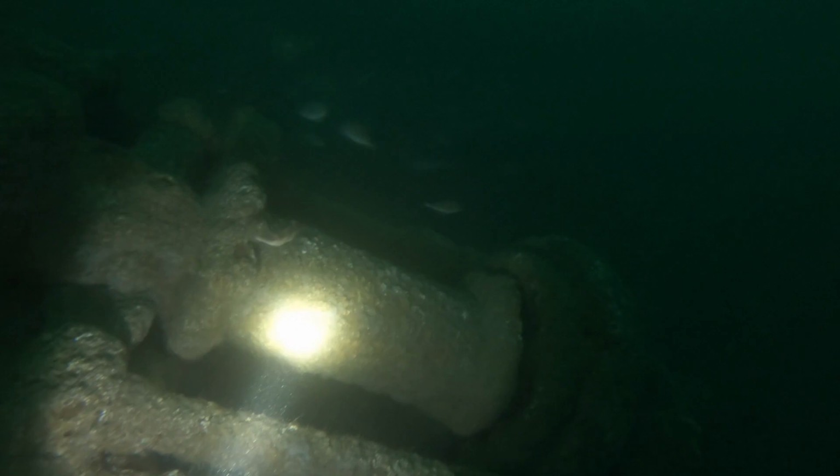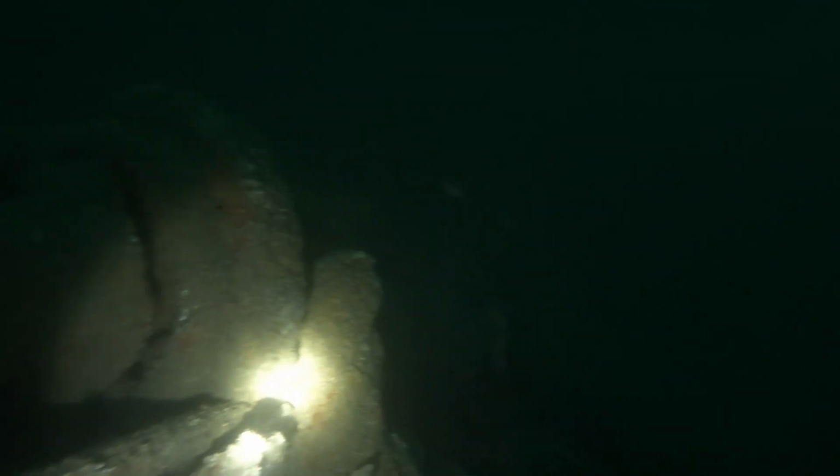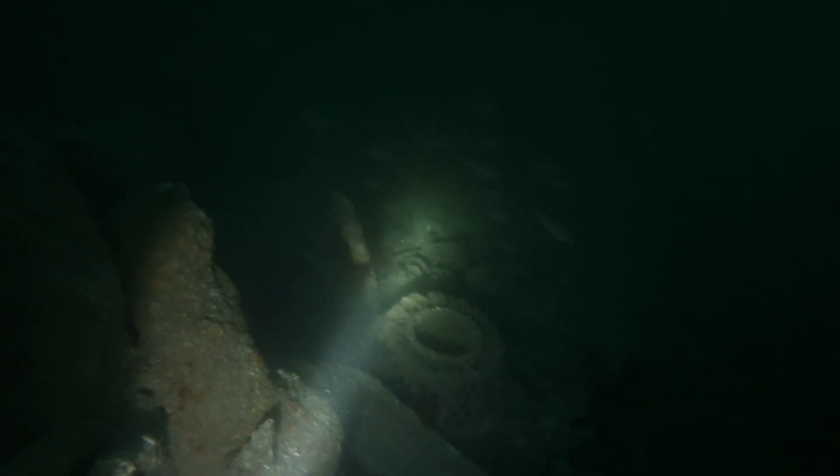So I must admit, I didn't find a lot to see on this wreck. I mean, here we've got some deck winch materials. Over there, look, another lobster pot.